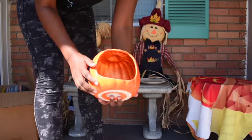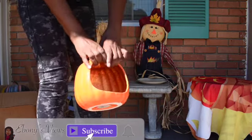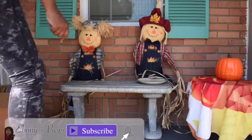This is where I put candy for trick-or-treaters because we do contactless trick-or-treating. But for now, I'm just going to face it this way, just to give it a little fall look.